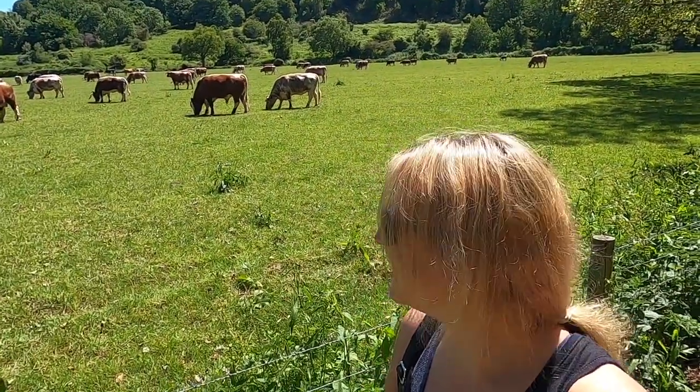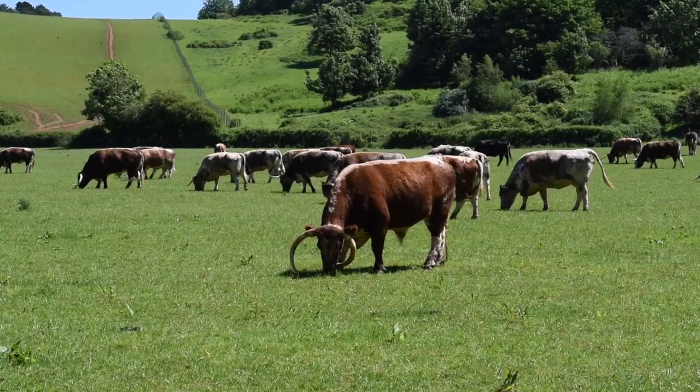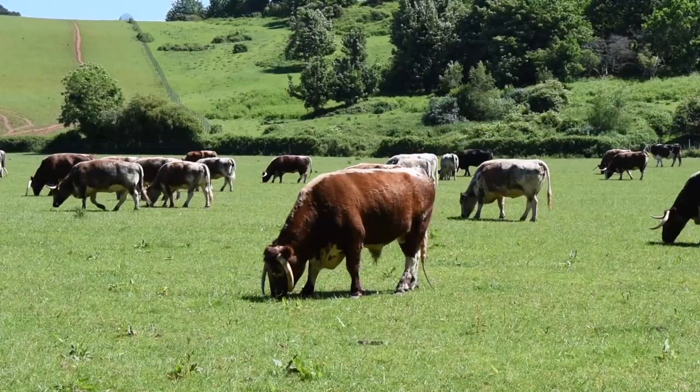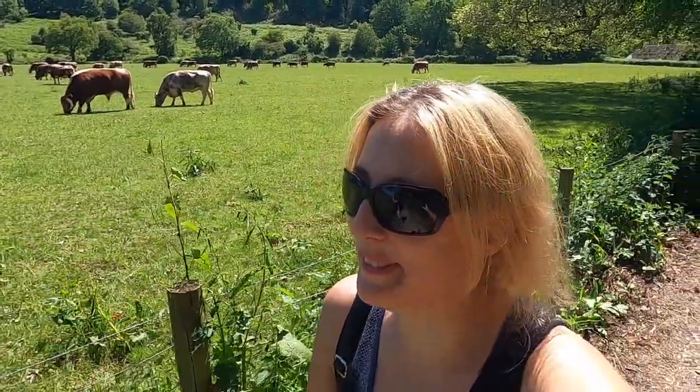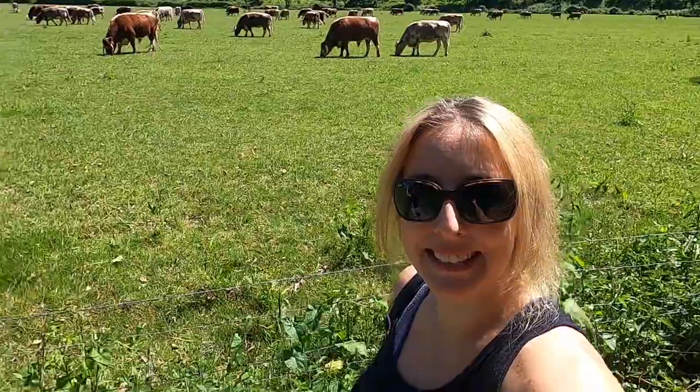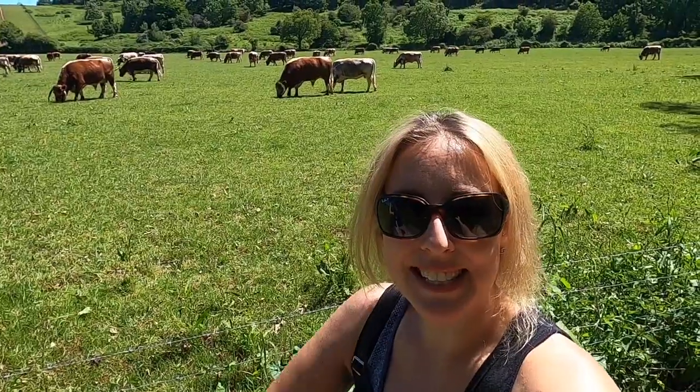They are massive and so are their huge horns. This guy just here, it looks really difficult to eat with those horns getting in the way. Okay, they're getting closer. I think I might move. It's just this teeny little fence between us and these giant cows. The cows are chilled, it's fine.